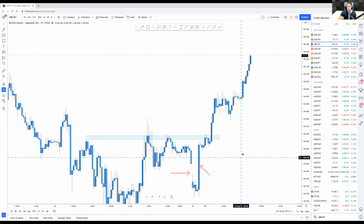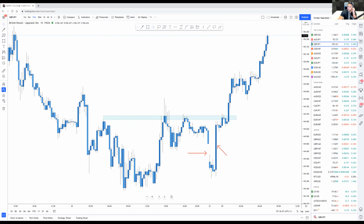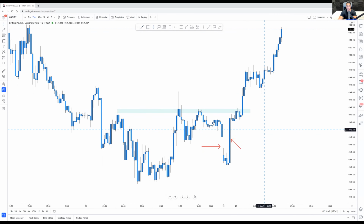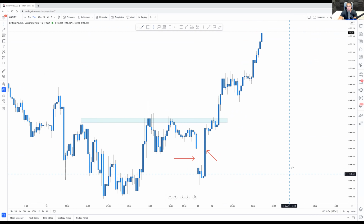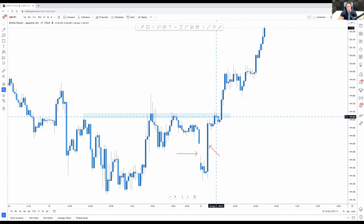What you see, and remember, this is brutally honest, you have to understand this: when I'm in the markets, I'm not looking at this data in anticipation of looking for sells, because, look, it's past midnight.